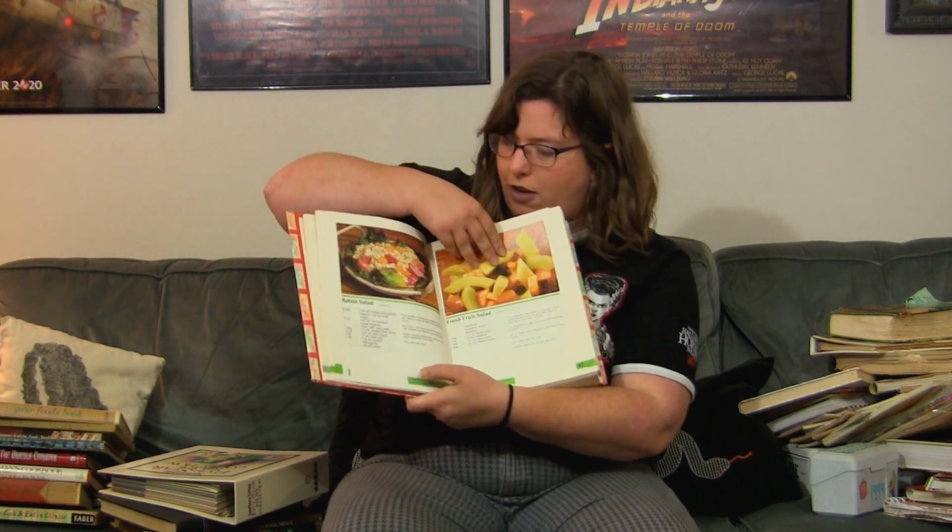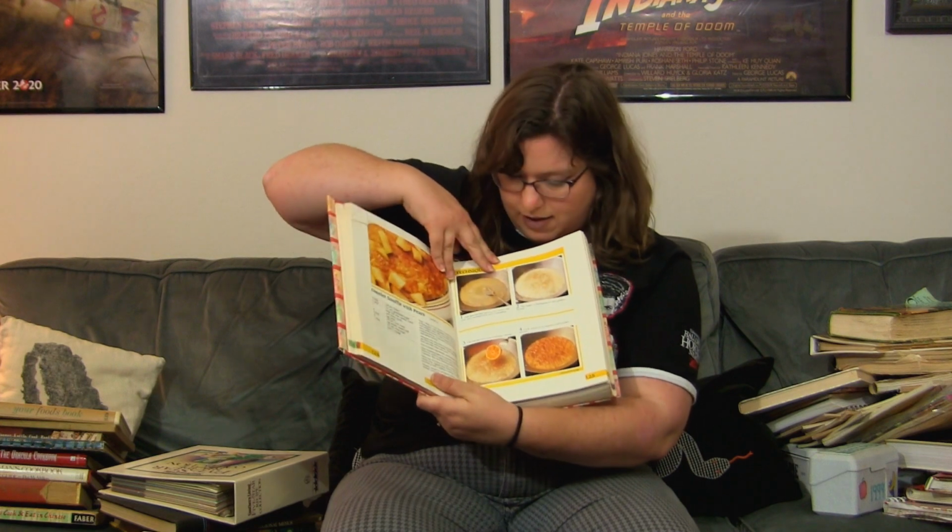It's very photograph heavy. It's a coffee table cookbook. It's from 1986. So we have that very kind of technicolor but a little too crisp food photography that marks the 80s, and they have very specific instructions for everything. This is very much cooking for beginners.